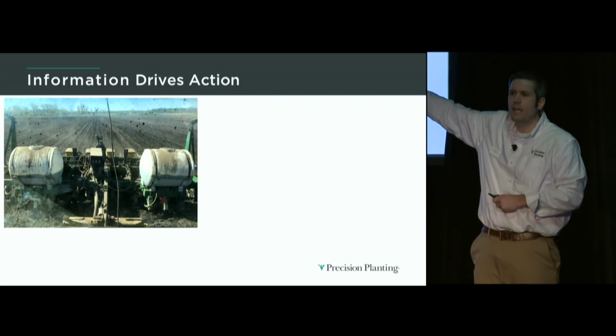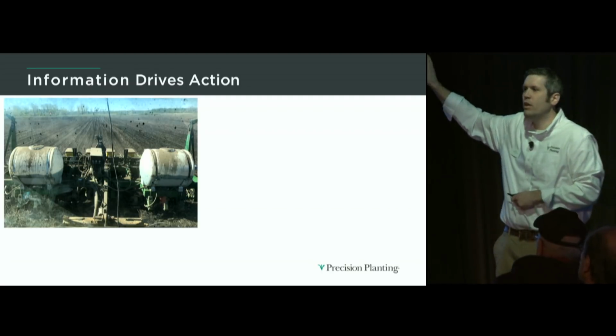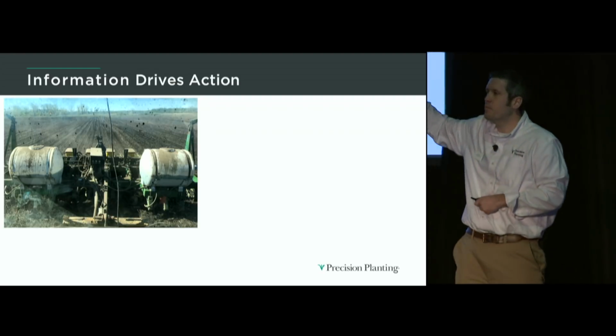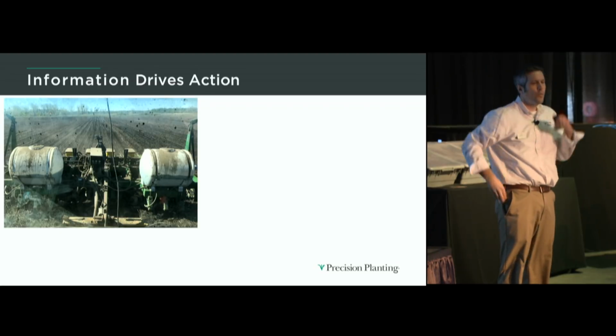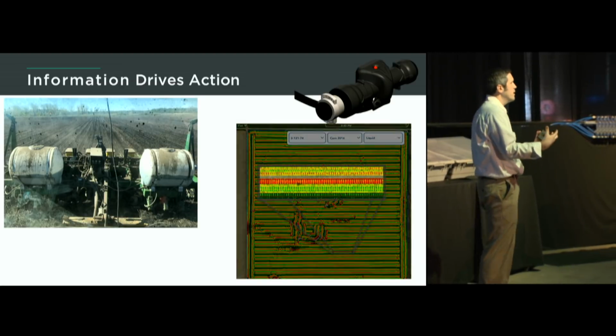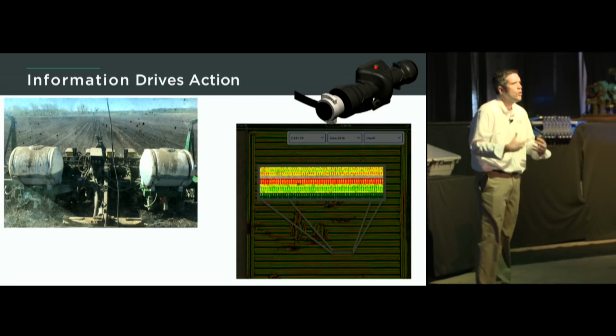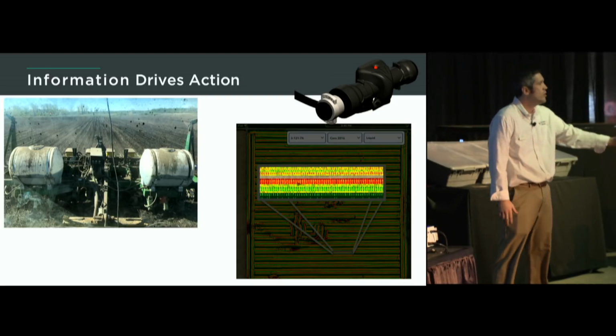When this photo is taken, we have 2 rows plugged. We were looking, and we couldn't see we had a problem. You can't fix a problem that you can't see, right? So if we think about putting FlowSense on this planter, we now have visibility. We're now going to get a foot-by-foot account of how our product is going down. And we're going to see the same problems we saw in the barnyard with the cell phone.